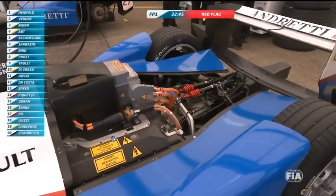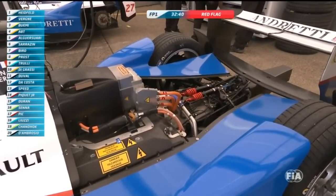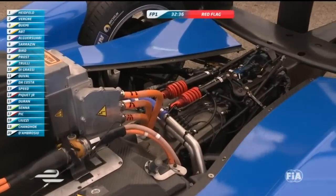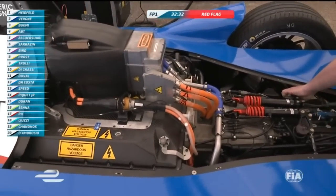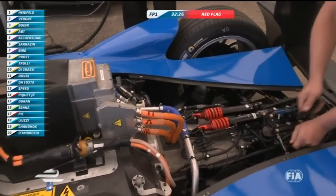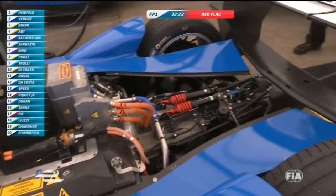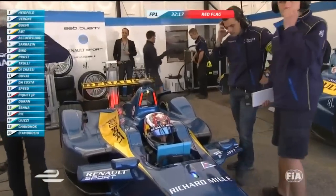There's a look at the back of the car, the big black battery box underneath the silver box on top of it, which is the inverter. And that then sends the power down to the electric motor, which is underneath those red springs. That silver box is the electric motor, and then behind that, pretty much underneath where the chap's hands are now, is the gearbox, which obviously then goes to the drive shaft and turns the wheels. So that's how the back of the Formula E car works.